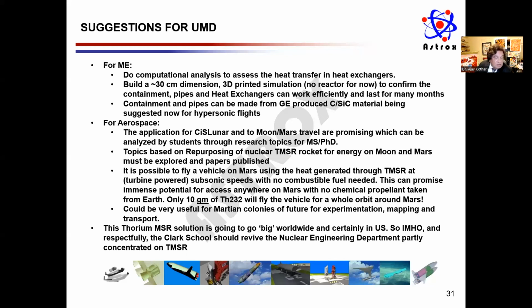Then it's also possible to fly this vehicle on Mars. Mars has an atmosphere, one hundredth as thick as Earth's, but regardless, it has an atmosphere, so we can heat that atmosphere with this TMSR, make it go through the nozzle, create thrust, and have a vehicle that can fly. 10 milligrams of thorium or uranium-233 would be able to fly this vehicle that we designed one orbit around Mars. 10 milligrams. Compare that to the amount of chemical propellant that we require to do that. It would be immense. Here, 10 milligrams would do that.